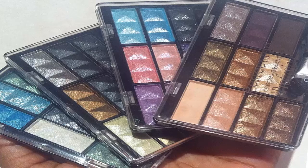So that's it for this collection, guys. Please let me know in the comment section below if you have tried these before, or let me know if you have any suggestions for things that you would like to see swatched.